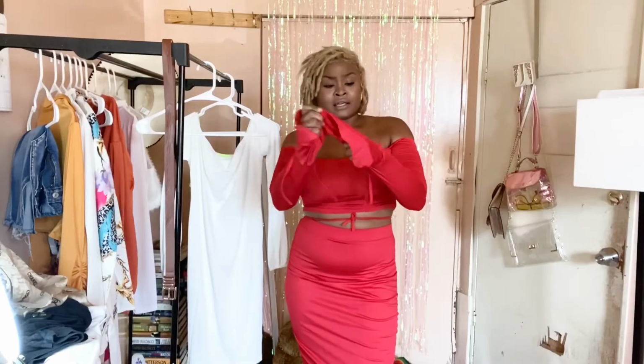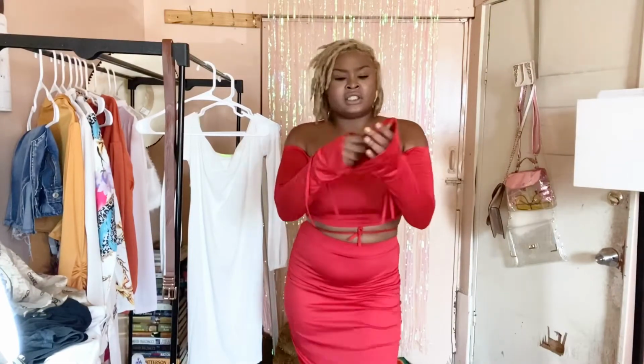I think it just makes me feel really good. I really like this. The quality is good, y'all. Like, it's thick, it's stretchy. You can't see through it. It's holding me. I have support. I can move.